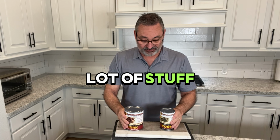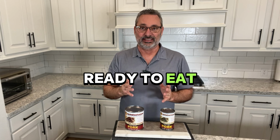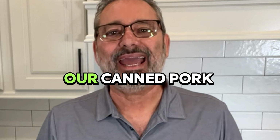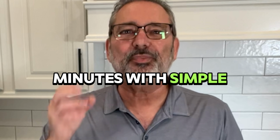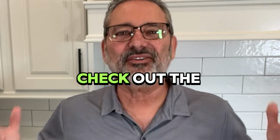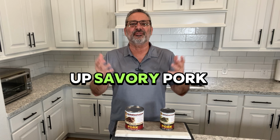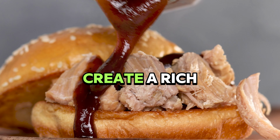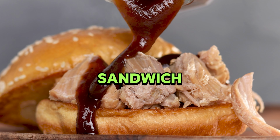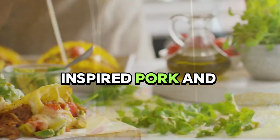Now, there's a lot of stuff you can do with these canned meats because they're already cooked and they're ready to eat. You can transform our canned pork into culinary masterpieces in minutes with simple yet delicious recipes. Check out the versatility of our canned pork. With these creative ideas, you could whip up savory pork fried rice, perfect for a quick and satisfying meal. Create a rich, smoky pork barbecue sandwich, or prepare pork and beans and Mexican-inspired pork and cheese tacos.